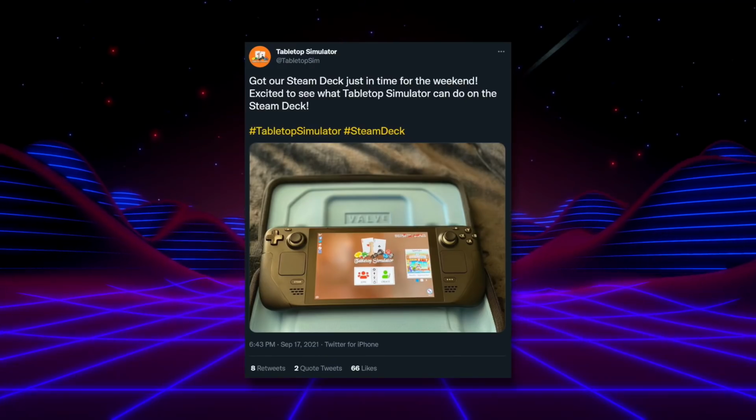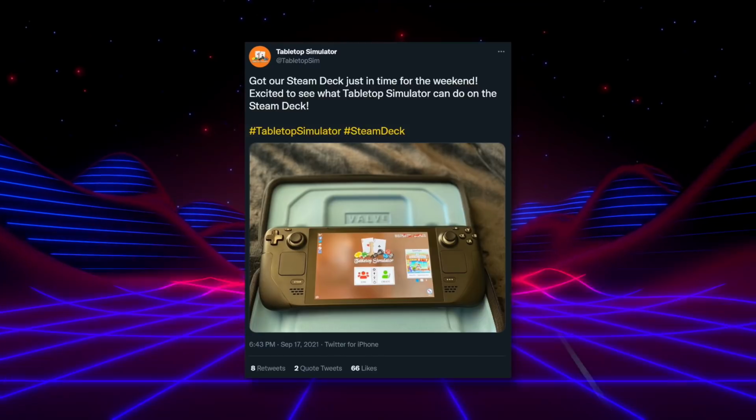Let's move on to the other tweets of dev kits that are out there. First off, we've got Bennett from QOP and Getting Over It. We've got this one from Tabletop Simulator. For those of you that don't know, Lloyd and I play D&D every few weeks, and we used to do it over Tabletop Simulator. Since then, we moved on to Foundry because it's more focused on Dungeons and Dragons, and we do stream that here on our YouTube channel. But Tabletop Simulator is amazing, and they tweeted out, got our Steam Deck just in time for the weekend. Exciting to see what Tabletop Simulator can do on the Steam Deck.